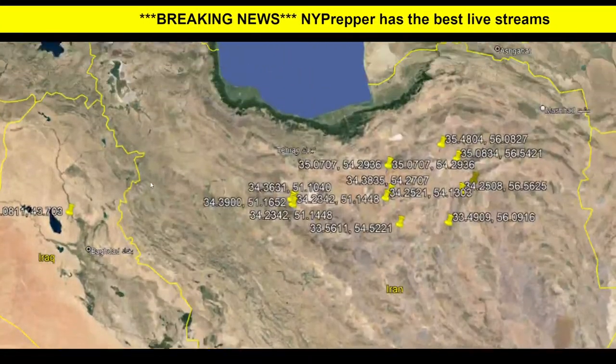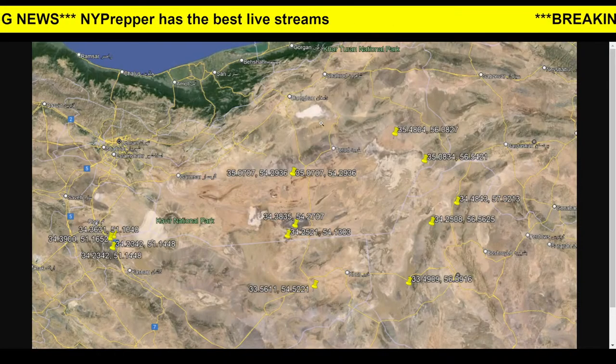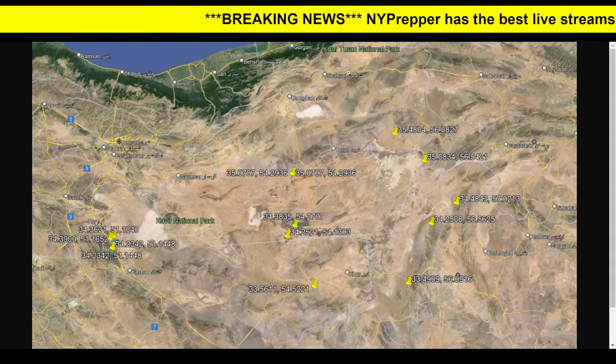They would not issue this NOTAM if they didn't have credible information about it, okay? So this is not an exercise. This is the real deal, guys. This is the real deal.